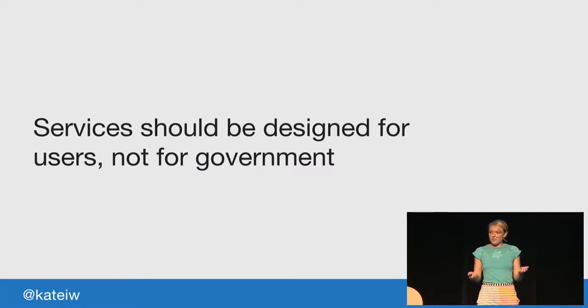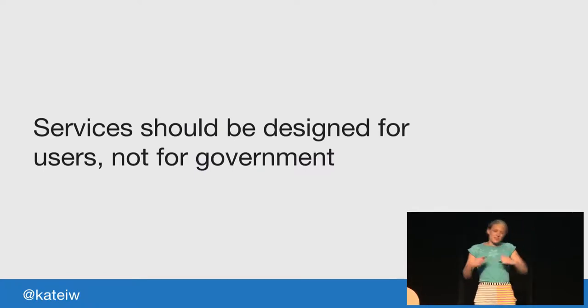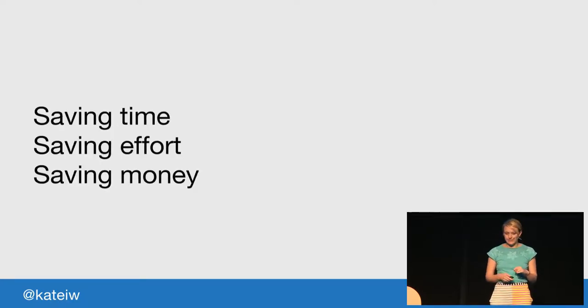But services should be designed for users, not for government. And it's our job as service designers to make sure that this happens, to ensure that we're designing services that work easily for users, that aren't going to fall over, that are joined up properly, that don't have broken bits in them, and that make sense for users, not just for government. And doing this has three big benefits. It has many more, but three big ones.